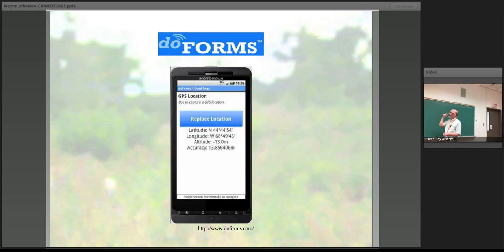Another one that I'll cite just very briefly is Form Hub. And again, with these graphics illustrates the common design principle that you design on the website, collect using the mobile phone, and then do data analysis again on the website.